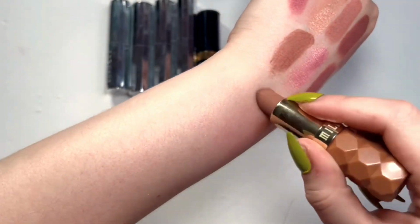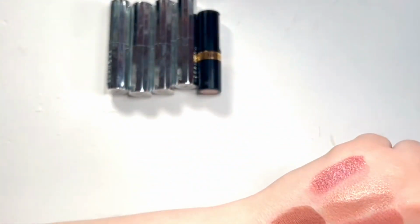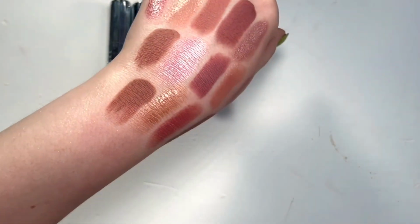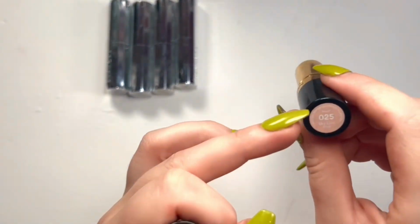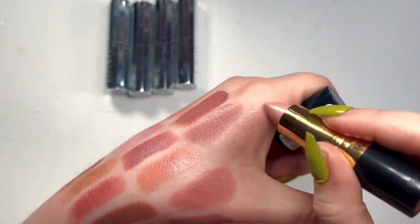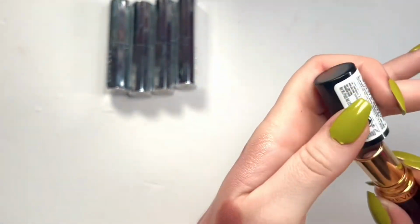This is one of the best drugstore lipsticks. It's very matte. Not in love with the shade, but I'm going to keep this until I find one that I do love. Then we have this Revlon lipstick in the shade Skyline Pink. I didn't realize that pearl meant metallic. So again, this is a metallic lip. And it's not cute. It's not cute. So this is going to go.